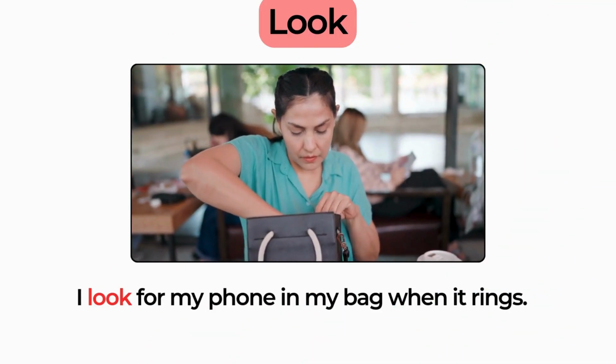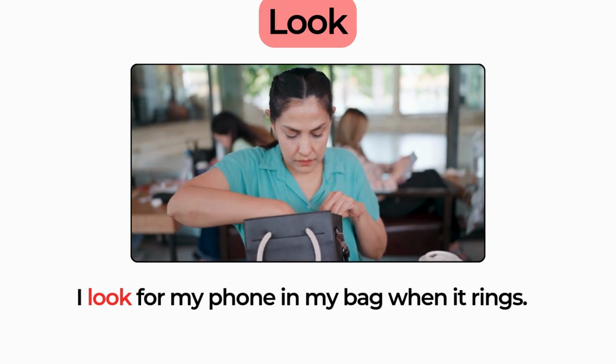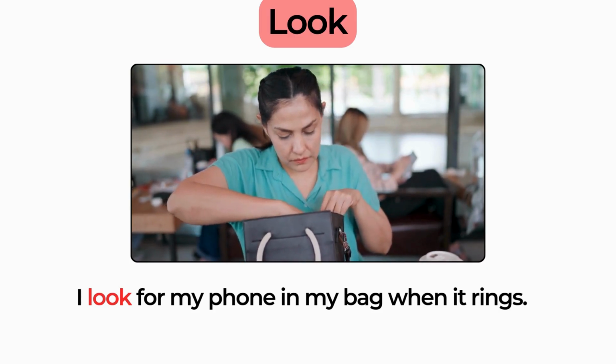I look for my phone in my bag when it rings.